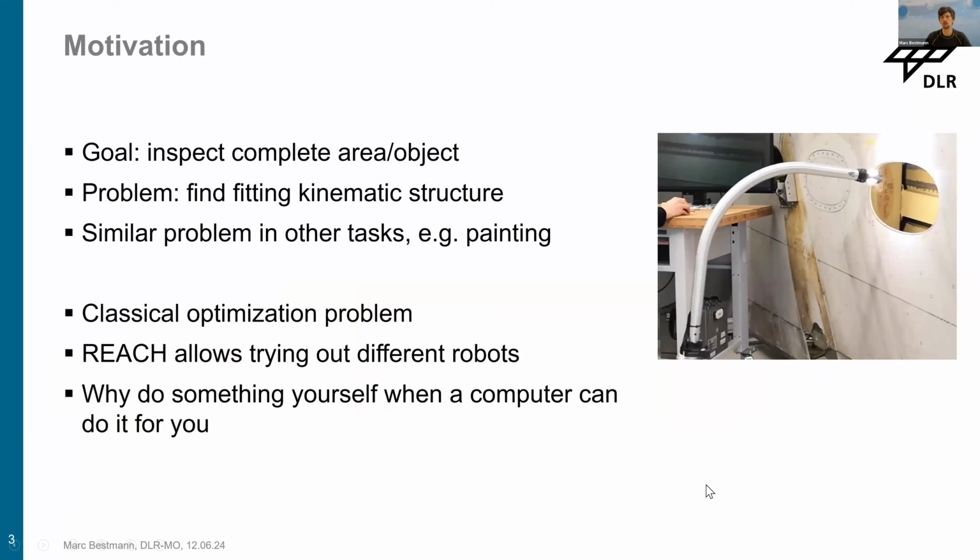And basically while working on this, we had this goal that we want to inspect a complete area or a complete object, because of course in inspection, it is very important that you get the whole area. Otherwise, you're not sure if you saw a defect or not. However, especially in such confined spaces, it is of course not trivial to have a kinematic structure which is able to reach all parts of this area or object. And I guess you will have similar problems in other tasks like painting, where you really want to cover a whole object or area.